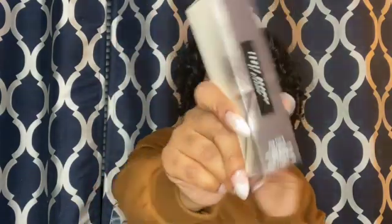So the next thing that I was raving about before I realized that my camera cut off was that I got the Fenty Beauty Pro Filter foundation. Like, dog, I am so happy about this.